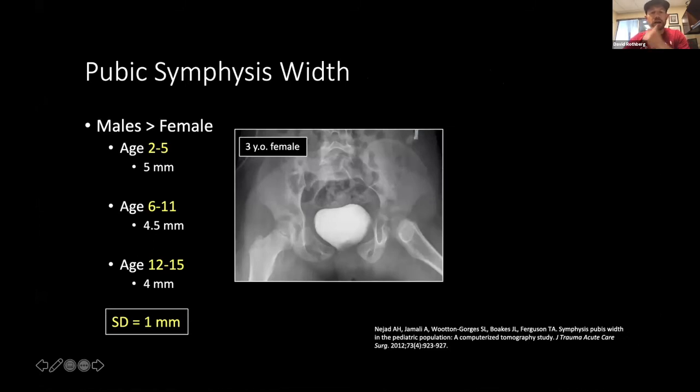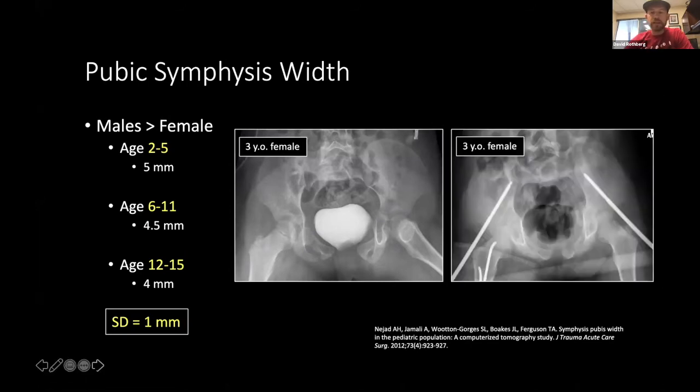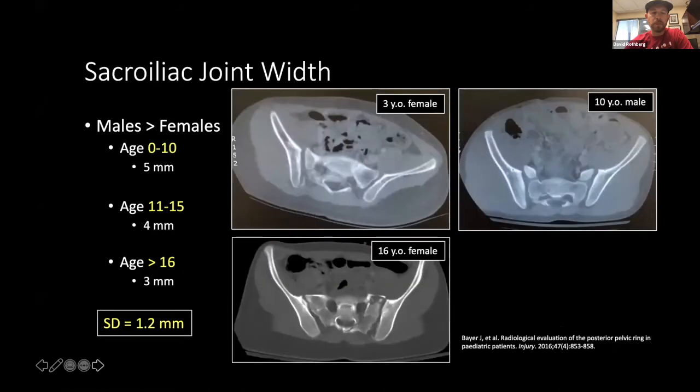Through CT study, the pubic symphysis width has been shown to not differ a significant amount over time. The really young kids will have a 5 millimeter width to their symphysis up until about age 12 to 15, when we're having a more adult size pelvis. And you see that really that width stays relatively similar at about 4 to 5 millimeters. What you're seeing here basically is a 3-year-old female that had an open book pelvis fracture with significant symphyseal widening, and where it should be once it's closed. So you're just seeing an example of what the width of the symphysis should be at that age.